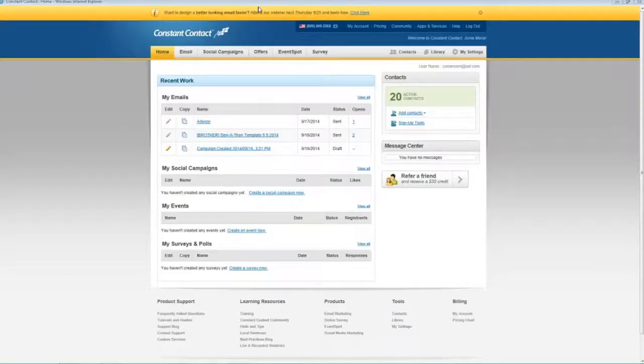All right, so I'm going to pause my screen right now. I'm going to go into my demo account and give you again that edited, condensed version, if you will, as to what it looks like in Constant Contact. So here we go. You should now be seeing what it looks like in the home page of Constant Contact right here. We get an overview as to how many contacts you have, some recent work that you've done.